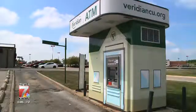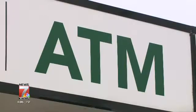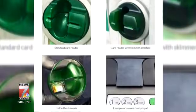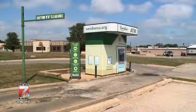This Veridian ATM is back in business the way it should be. Take a close look at the card reader. This is how it should look, but would you notice if it was a bit off? If not, it could cost you. A skimmer was recently found on this ATM in Waterloo.